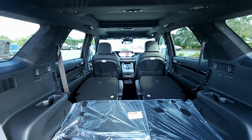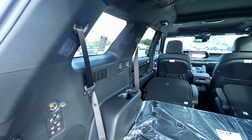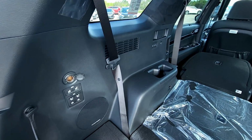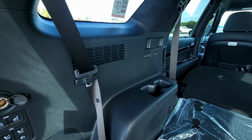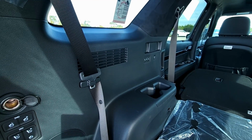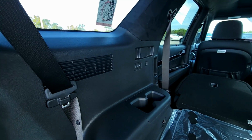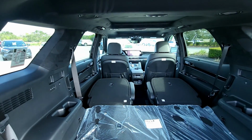But the features that this one has definitely beat that of the Highlander or Grand Highlander. Harman Kardon stereo, so there's a speaker right here in the third row seat. That person has the ability to recline their seats. It also has the heated third row seat, which is unheard of in some of the high-end brands as well. You also have the USB Type-C port and the cup holders, and that goes for both sides.